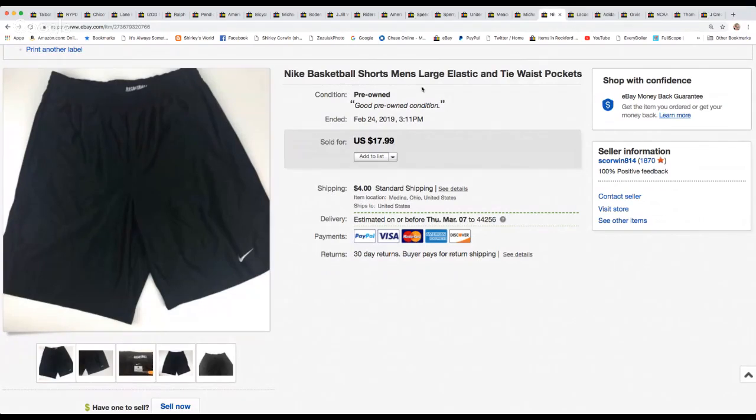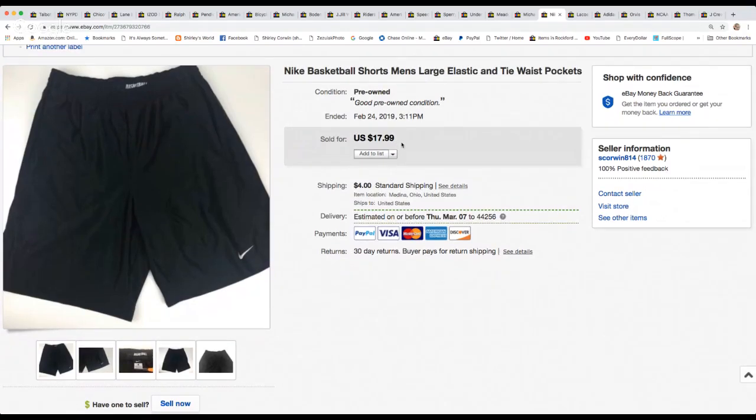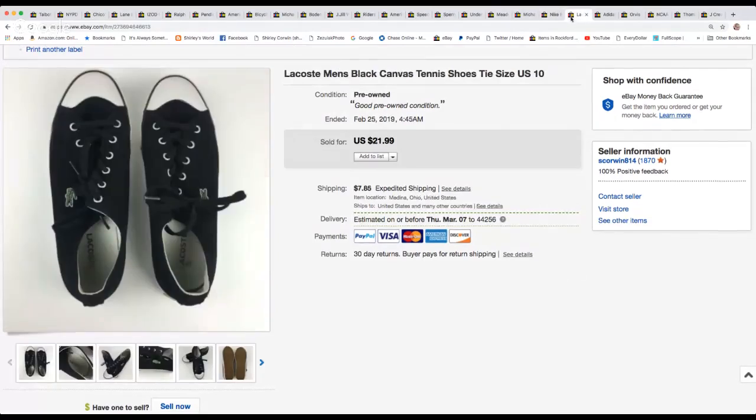Nike basketball shorts. These sold for a best offer of $12 on those. And they paid $4 in shipping, and they went to Texas. I got a nice feedback from him. This was that neat pair of Lacoste men's black canvas tennis shoes in a size 10. And they paid a full price of $21.99 plus expedited, they paid calculated shipping like all my shoes do. And they went to Missouri.